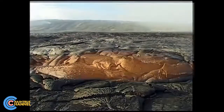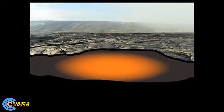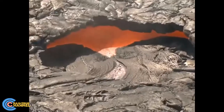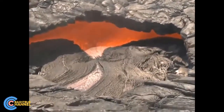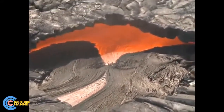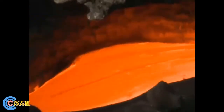As pahoehoe flows inflate, they also cool from their top and sides, creating a lava tube. This process generally takes a week or two, but can happen much faster. Skylights, collapsed windows in the roof of a lava tube, allow scientists to measure the width of the underground stream and the speed of the lava flowing in it. This helps them estimate how much lava is feeding the flows.